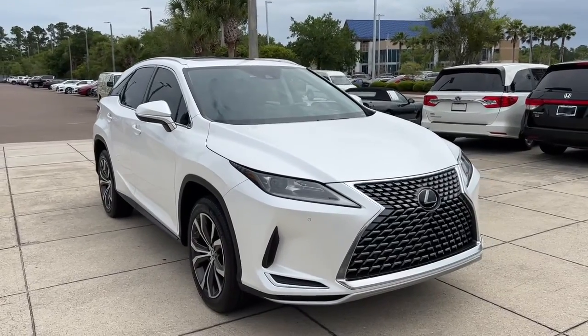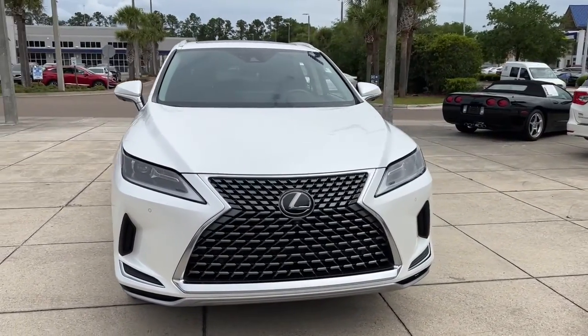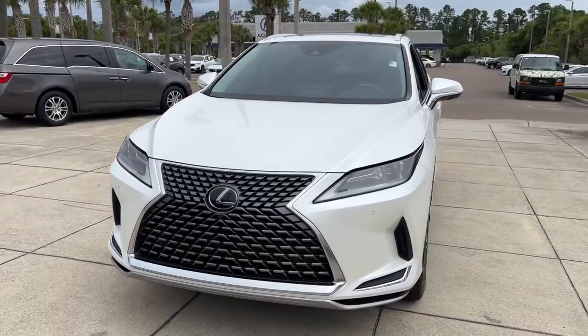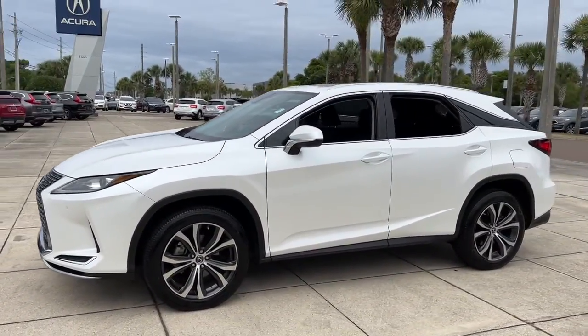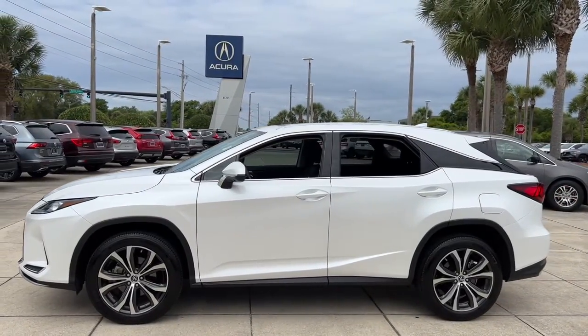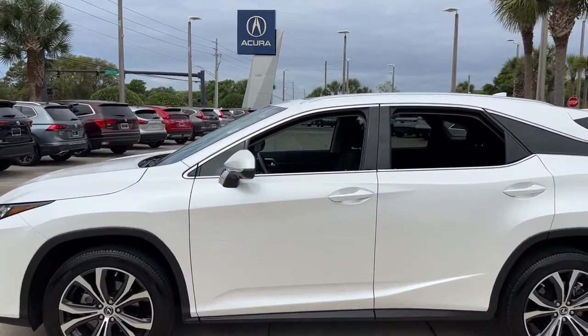Looking for your dream car? It could be the 2020 Lexus RX. This vehicle is an outstanding buy with fewer than 30,000 miles on the odometer. This striking RX delivers superior comfort and stylish versatility.